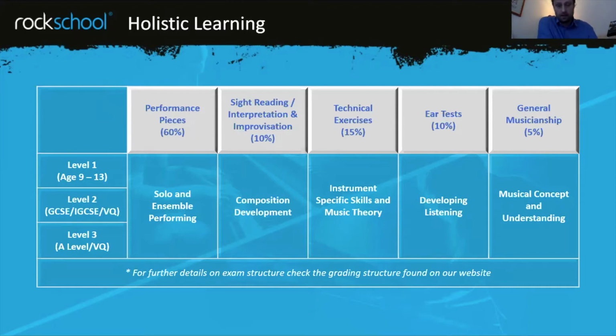10% is the sight reading and interpretation and improvisation. Composition is something that students often struggle with, even if they're a particularly good musician. In 20 years of teaching in the classroom, I'd worked with students that had done a lot of grades. They might be grade 4, 5, 6 on their chosen instrument, but you then ask them to write their own version of a piece or recreate a piece themselves, and they'd really struggle. And that's because they hadn't necessarily thought about how the piece of music had been put together in the first place.